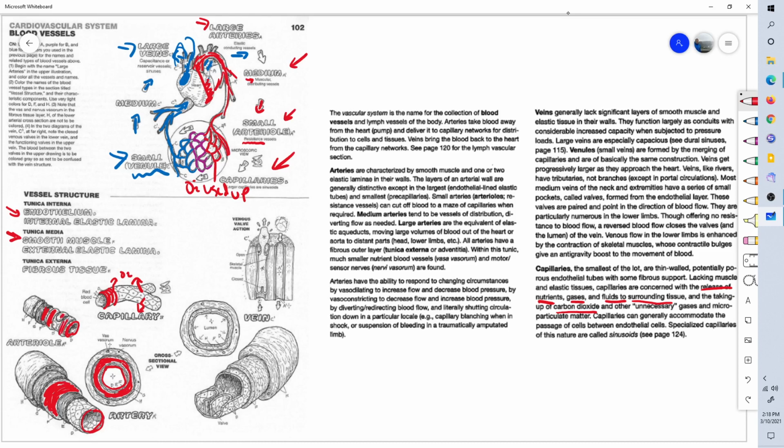Now, the capillary does not have a muscular layer. It is just a layer of basically endothelium. And surrounding the outside is fibrous tissue, the outermost layer, for structure and toughness and elasticity. And of course, the fibrous tissue surrounding. And from this view here, from a cross-sectional view, that's the arteries.